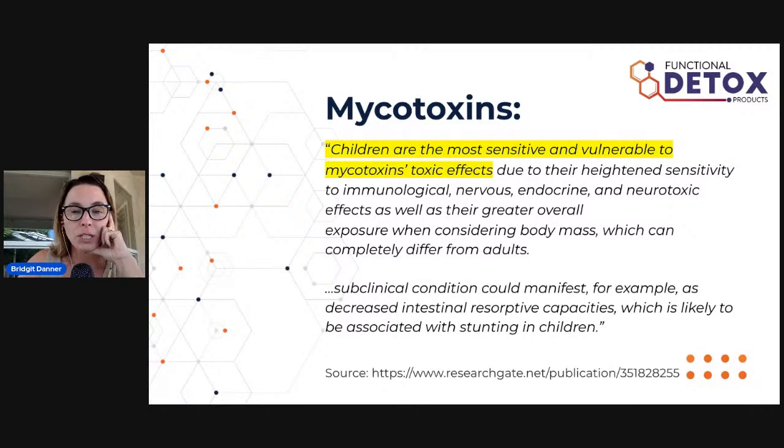This I thought was worth sharing. Children are the most sensitive to mycotoxins due to their developing body systems and their smaller body mass. So I was learning recently, per body mass, children breathe more, drink more, eat more, and their organs are developing, right? Which we've just learned about how organs can be damaged from mycotoxins, including the brain. So it's just super important to protect our children.